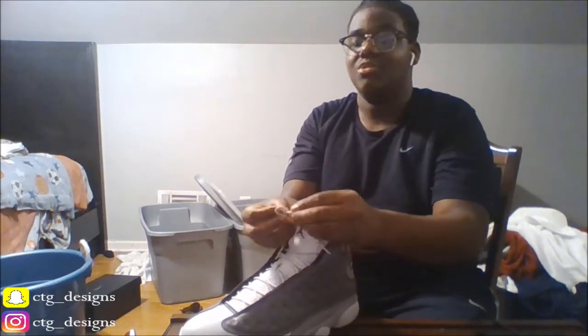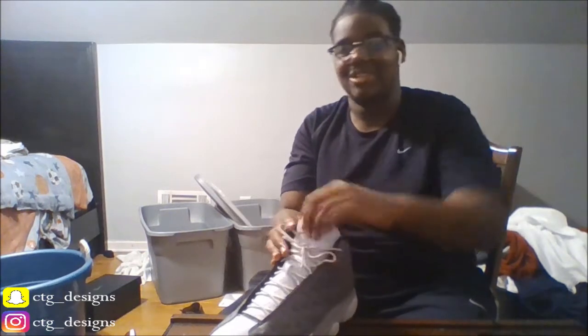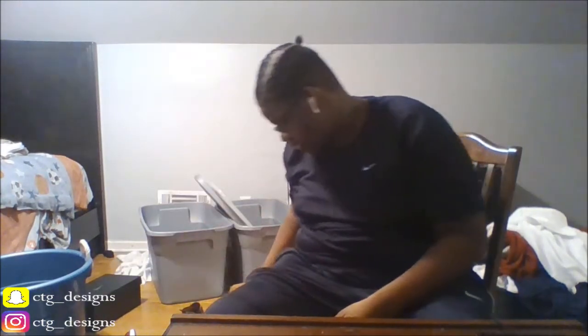I tied them up loose. I have big feet, so it made squeaky sounds like the Levis did. And so this is the tie, I tie them like this. And they got the reflective right here, but they have a red and black bottom, not just a gray bottom. They're unique, you know what I'm saying?